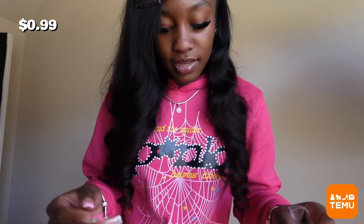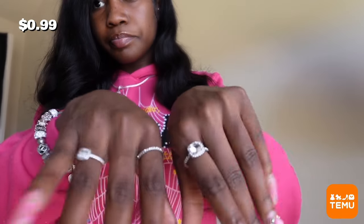These were 99 cents. Alright, so I actually got this. Looks like I got this in a size 8 and 7. Let me get the other one because I got this in a size 8 and 7. Oh, it's right there. I think the 7 gonna fit me better. Period. Alright, next piece of jewelry.